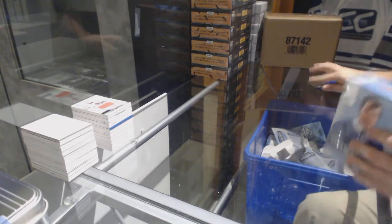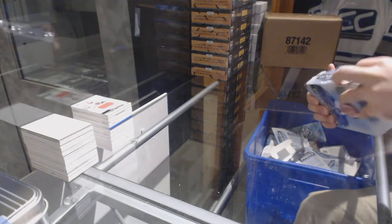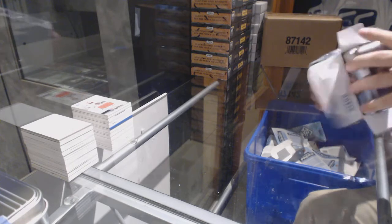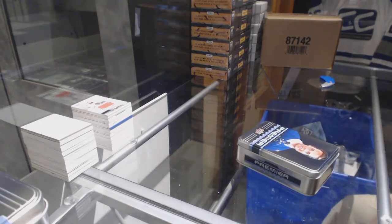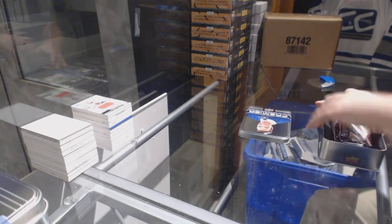Think J2 passed out. Hopefully he's okay. Yeah, Potvin is not signed too often, especially inscribed Potvin stuff.